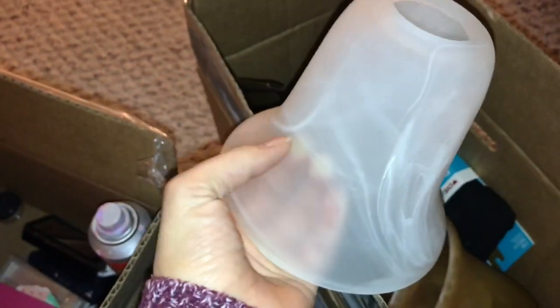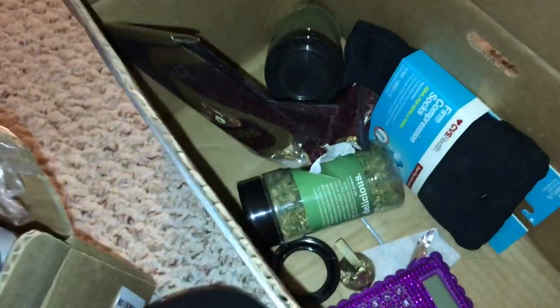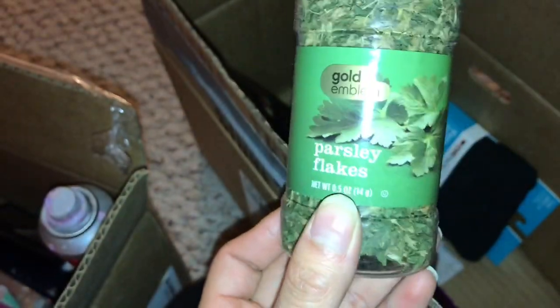Alright, so this is, oops. I have three of these and these are for a lamp. So I will be using those. Here's another one. This one also. And the first one was a white one and then the other ones are like a yellow brownish color. And then this is from my local drugstore. A little parsley. I have two of these. There's the other one.